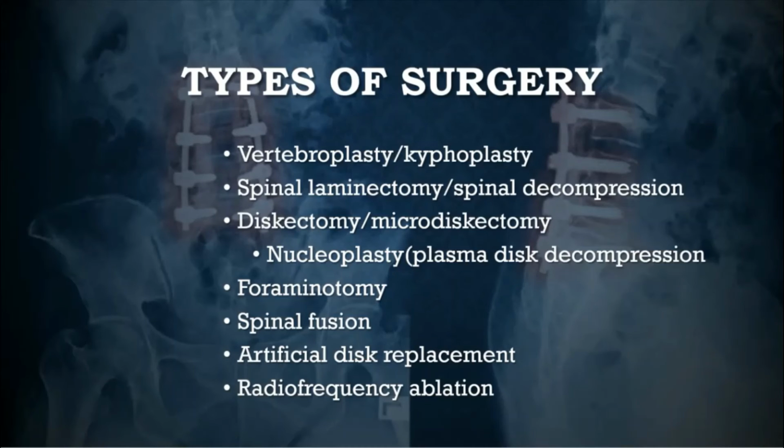A spinal fusion is when two or more spinal vertebrae are fused together to prevent those joints from moving. This is often done after a severe accident or in a severe low back pain patient. An artificial disc replacement is done to replace a damaged disc completely with an artificial disc. Radiofrequency ablation is when the doctor surgically burns the nerve roots to relieve pain.